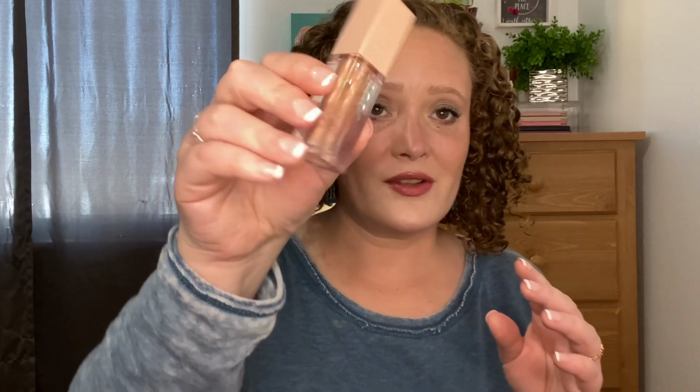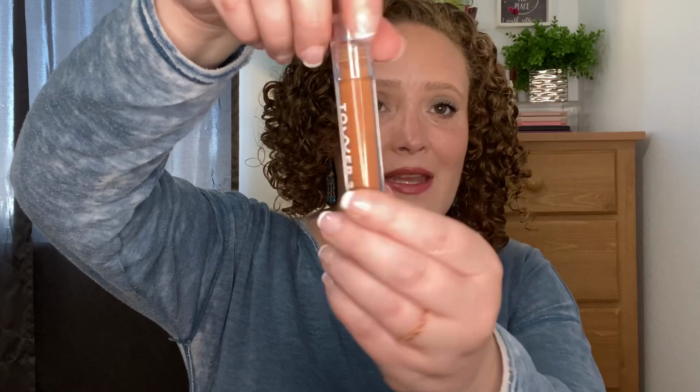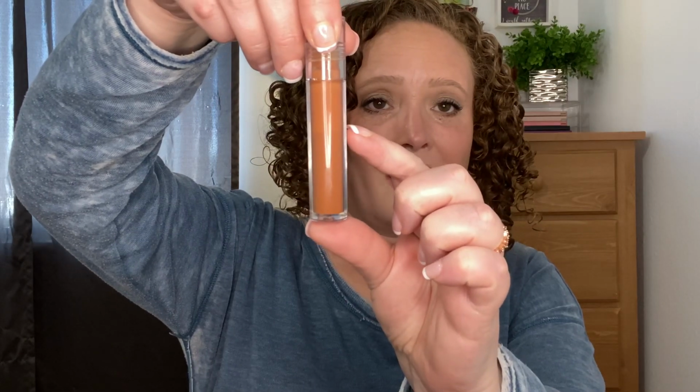Then I also used up my Maybelline Lifter Gloss in the shade Crystal. This is completely gone. Took the stopper out and everything. I love this and I do want to repurchase it, but not until I use up some other lip glosses. So I am rolling in the Tower 28 Lip Jelly in the shade Cashew. This has been sitting up and it is right about here.